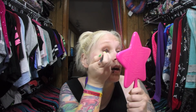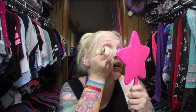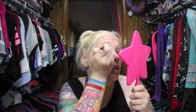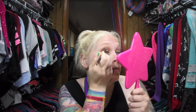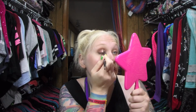Alright, so I'm going to go ahead and apply this to the inner part of this eyelid. I'm going to take this in and blend it out. Blend it this way.